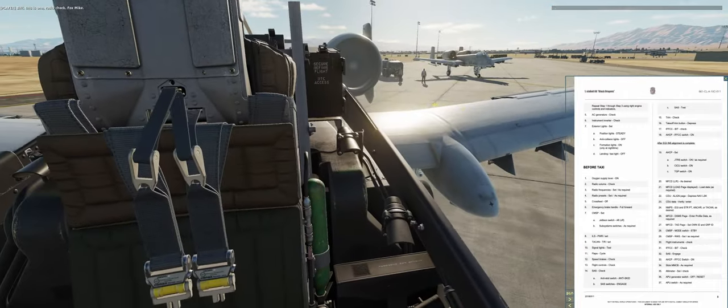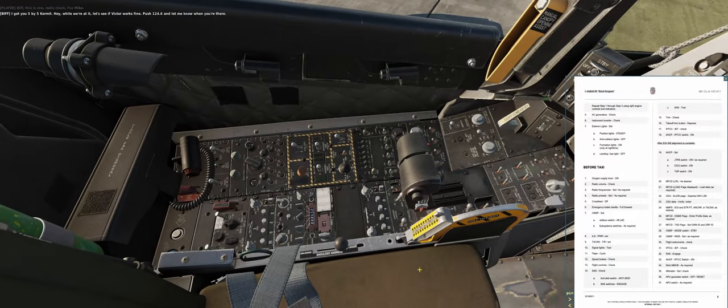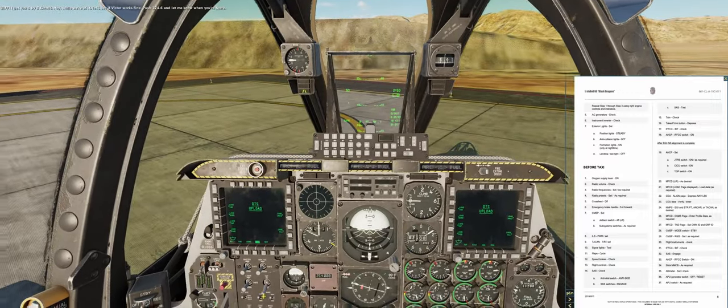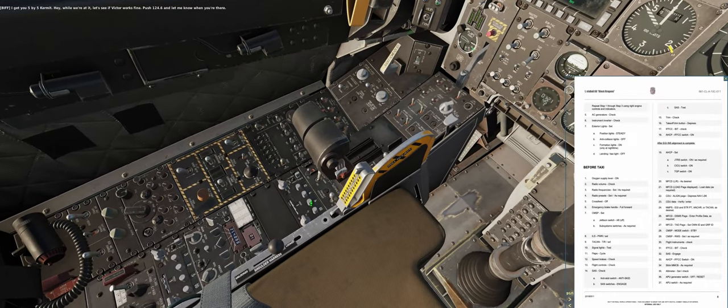Biff, this is 1. Radio check, Fox Mike. I get you 5x5, Kermit. Hey, while we're at it, let's see if Victor works fine. Push 124.6, and let me know once you're there.